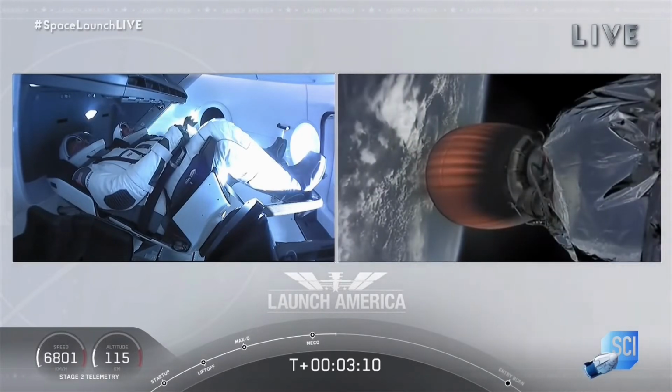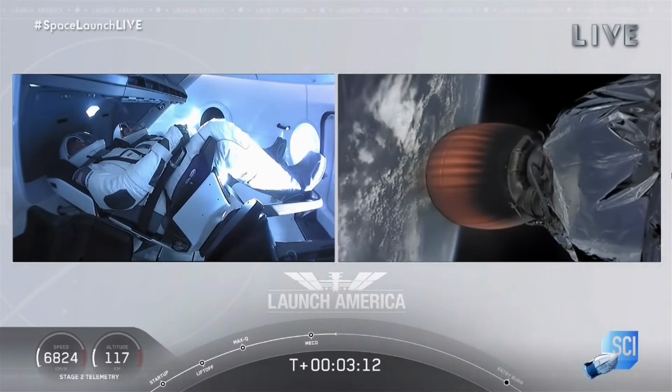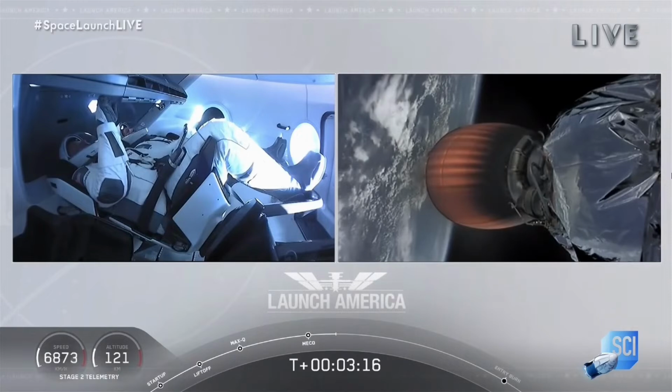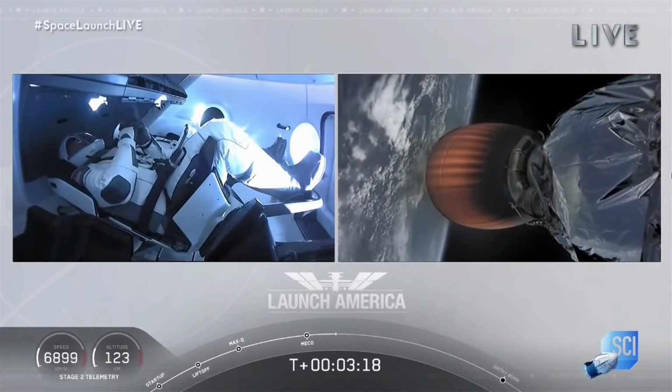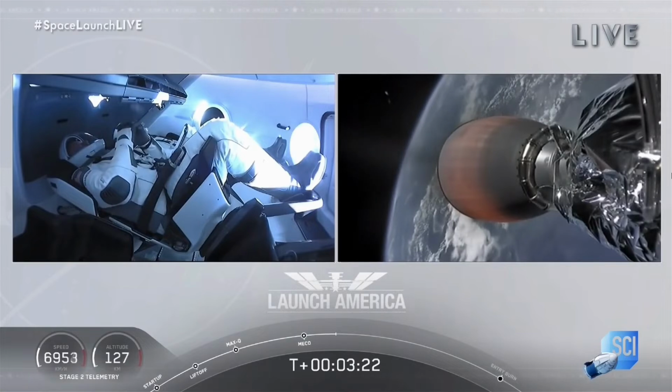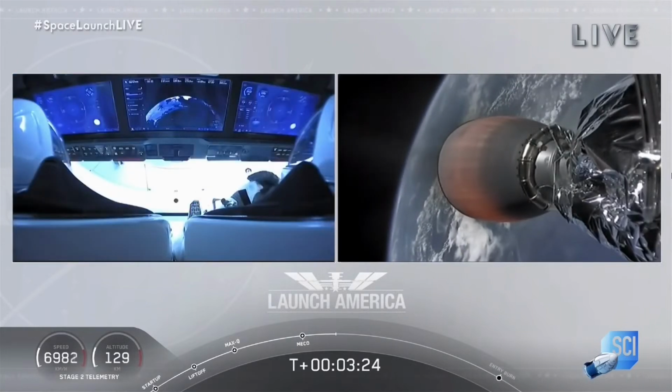Now the thing to watch, Chris, is that first stage. Stage 2 propulsion is nominal. That's good news. That's the rocket that's still on the Dragon, doing its job, moving these guys into an orbit that'll put them about 200 kilometers below the space station.